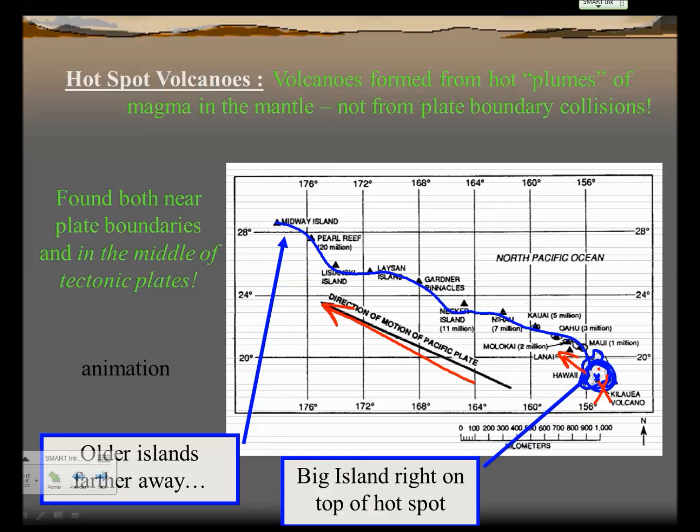So hotspots, we know, are found near plate boundaries and in the middle of tectonic plates. As I said before, Yellowstone is also a hotspot. One thing you should know is that the brand new rock material is over the hotspot, and the oldest rock would be farthest away. The oldest islands would be farthest away.